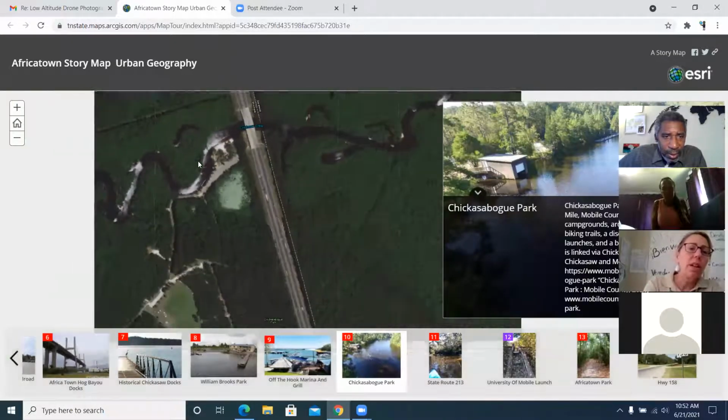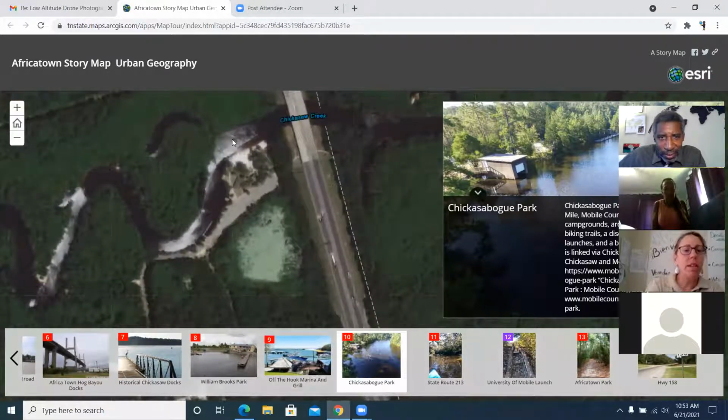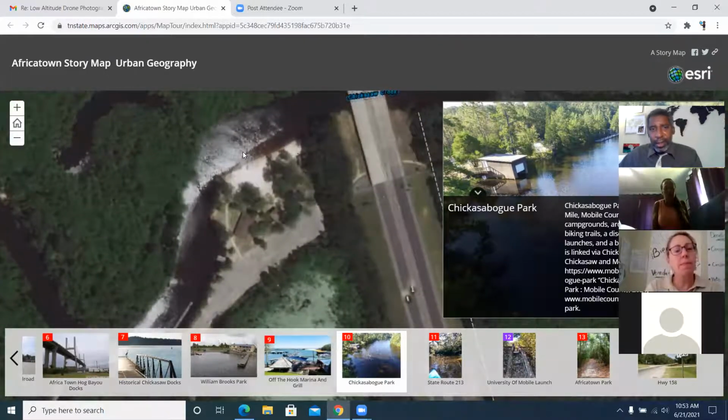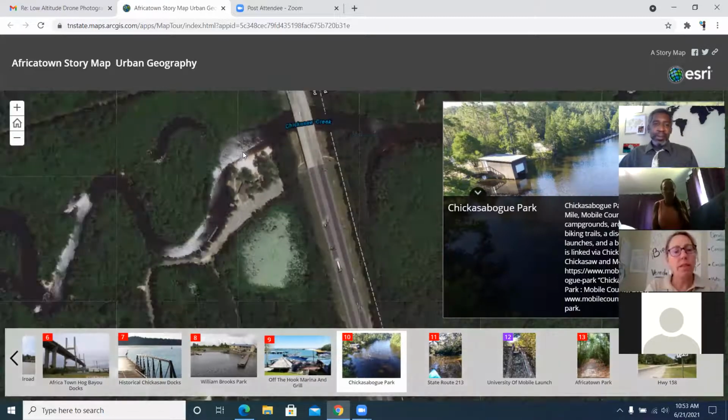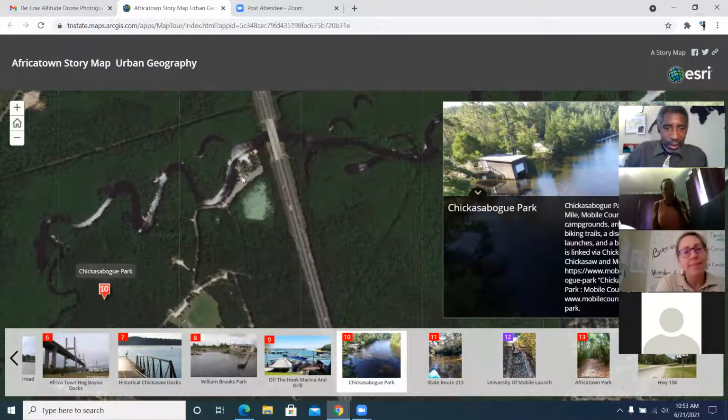So would this be the access here? Let's make sure, so I know where this number 10 is. There's nothing, but I mean, that's it. I think that's it. Okay, that's it right there. Screenshot of this.